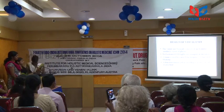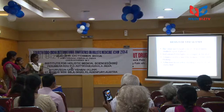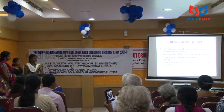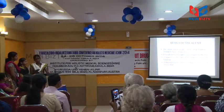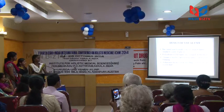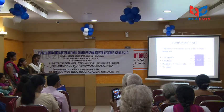Yeah, so the design of the visual unit. In the visual unit, we are going to use a SPETS, which consists of LED lights attached to it. It will produce a flash of light, so it will control the frequency. The frequency of the LED light is controlled by the timer, and a thin translucent cotton shielding is given. It is used to absorb the excess heat that is produced by the LED light. Then we have used components like a timer, resistors, LEDs, and a voltage supply of a 9-volt battery.